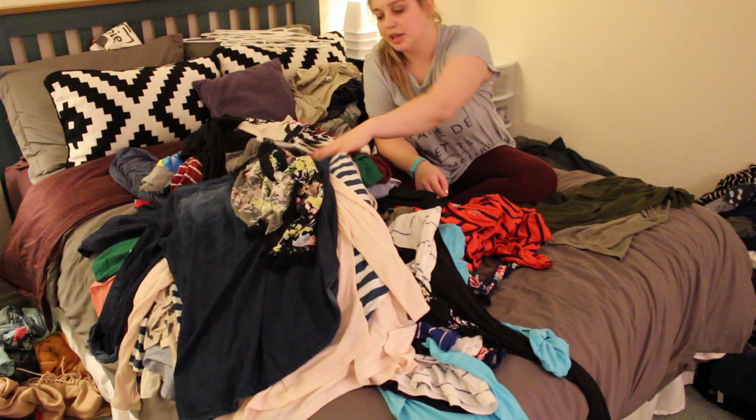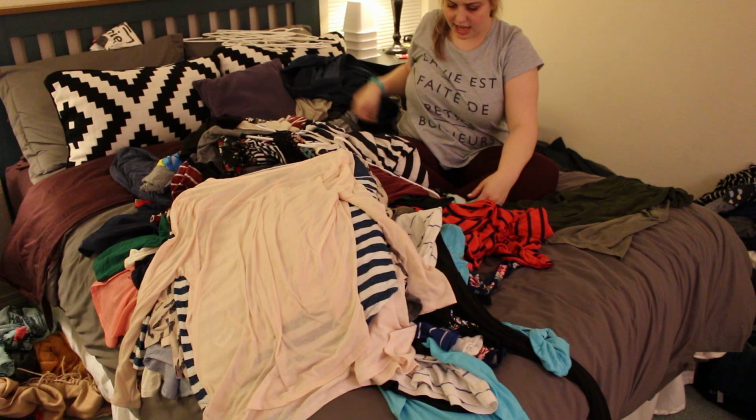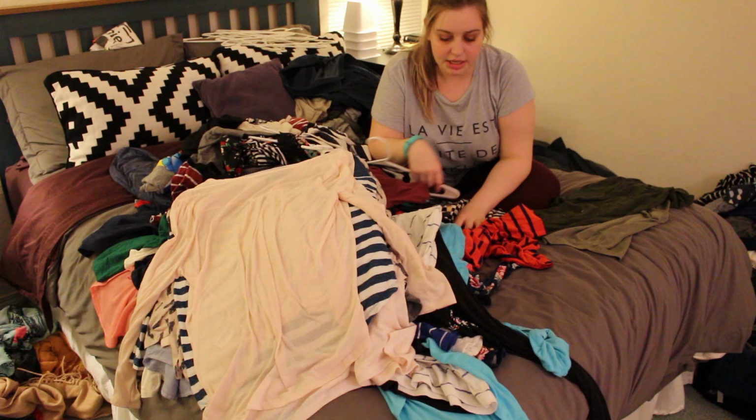Okay, we're gonna go something I know I'm gonna keep. This is a denim shirt from Target. I just got this. Keep that. Okay, here's another like army green shirt. I don't wear this one, so I'm gonna get rid of that. I got it a long time ago and I used to wear it a lot, but I don't anymore.